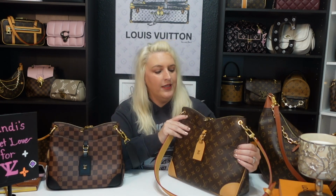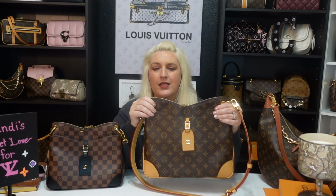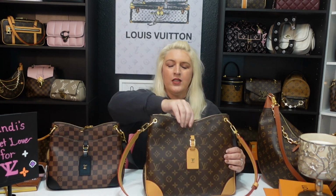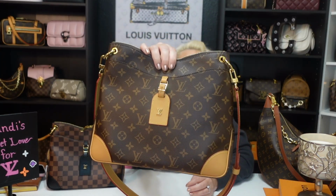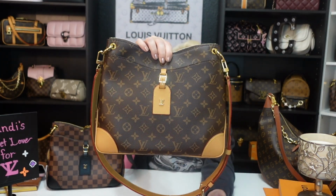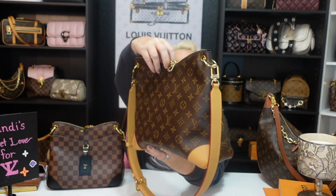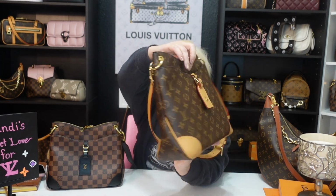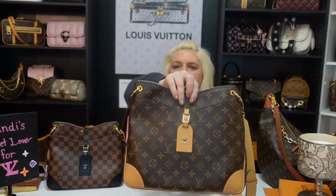Okay, so we're going to first start off with a review of the Odeon in the size MM. Okay, so this is of course a medium-sized bag. Well, first of all, we will do a 360 of it real quick so you guys can see the whole bag. So there's the front, the back, the sides, the other side looks just like it, and the bottom. Okay, so that's what she looks like as a whole. That's why I like to do a 360 of them so you can see the entire whole bag.